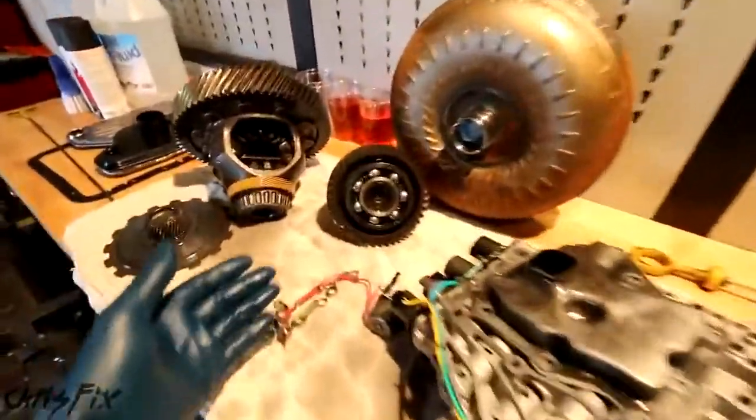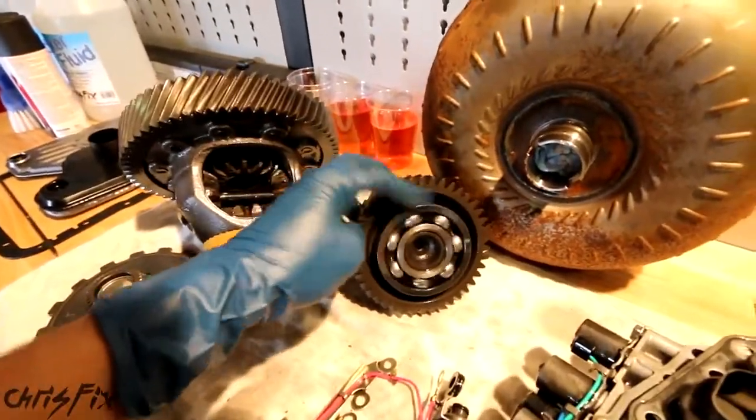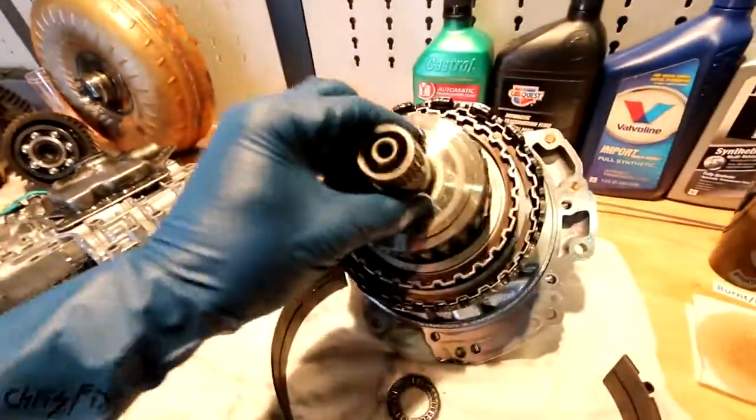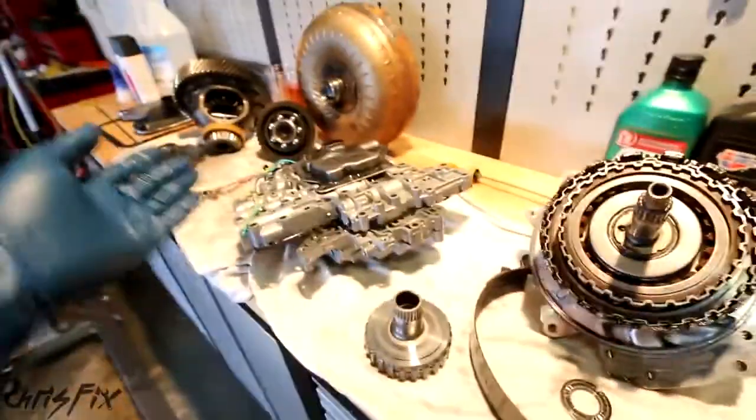If you think about it, the condition of these parts is what it is. Changing the fluid isn't going to change that. So these ring gears here, these are either in good condition or bad condition. The bearings in all these are either in good condition or bad condition. The clutch pack in this is either in good condition or bad condition. Adding fluid isn't really going to change anything.